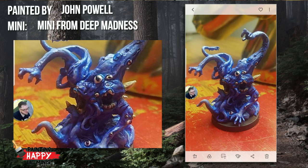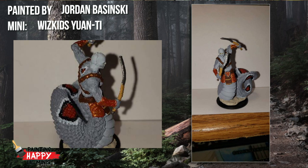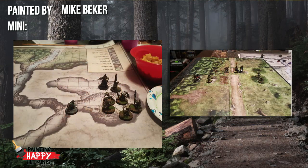Oh wow. Deep Madness. That looks like a gibbering mouther from D&D, but I don't think he can actually tag it as that. But it looks like that. Nice work, John. Looks good. I love all the eyes. Oh, the WizKids Yuan-Ti. Crazy. Good job, Jordan. Is that like a diamondback? Kind of, yeah. Nice work. Sick. The Yuan-Ti, Mike Becker.